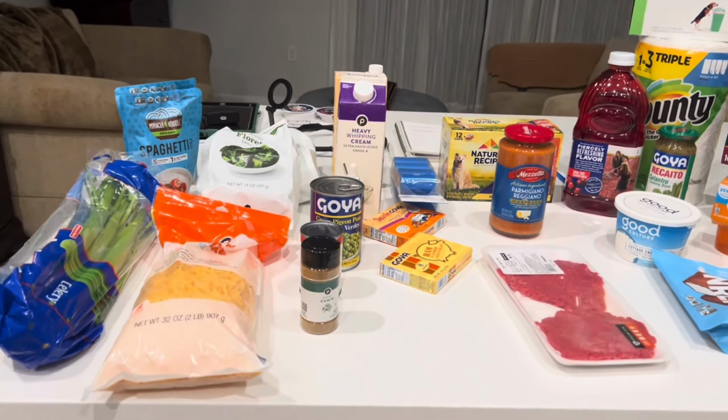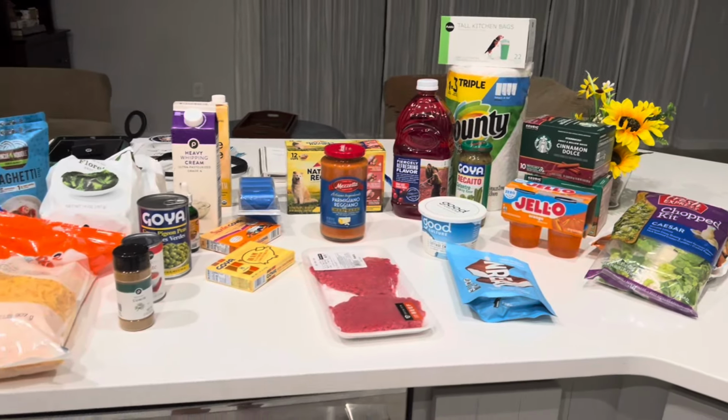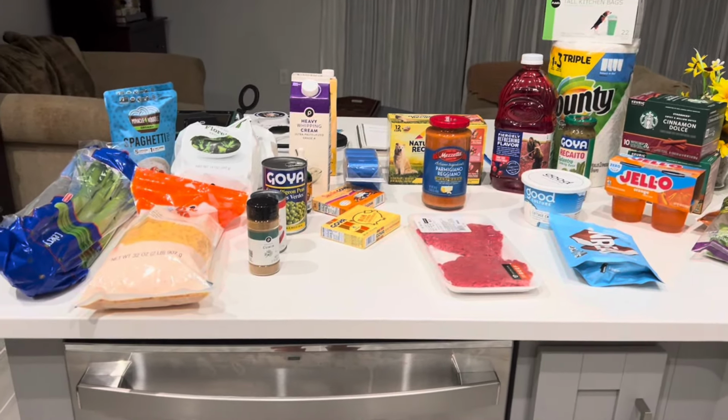All right, everyone, welcome back. So here is most of the grocery haul for this week. I didn't find everything at Publix. This is a Publix haul right here.